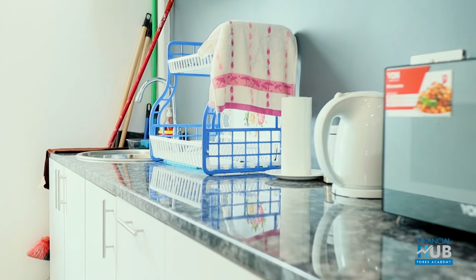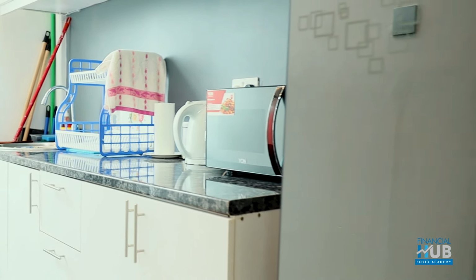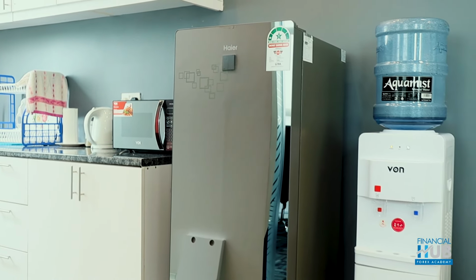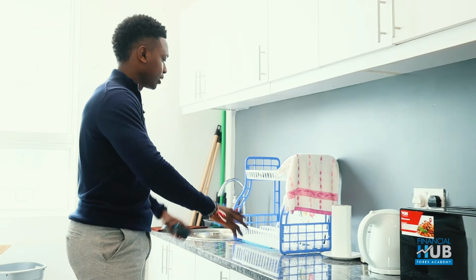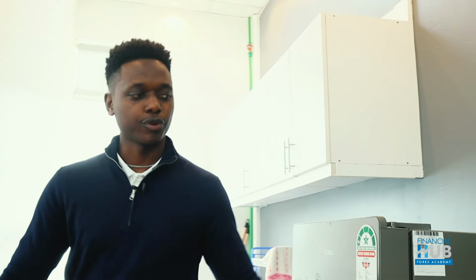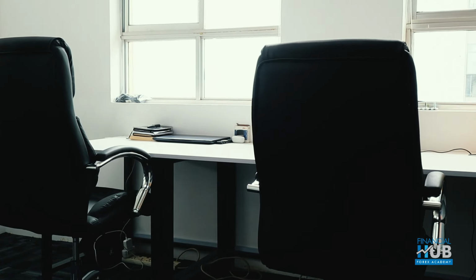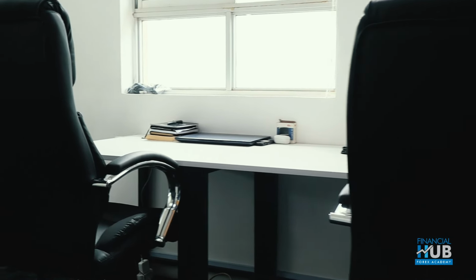Then last but not least, we have the kitchen room. If you want a short drink, if you want some tea, this is where everything is served. If you want something chilled, we have the fridge for you. And last, we have the executive office, still being worked on.